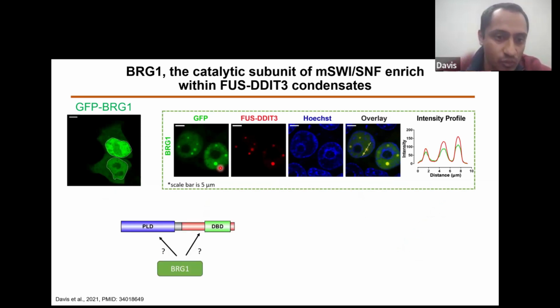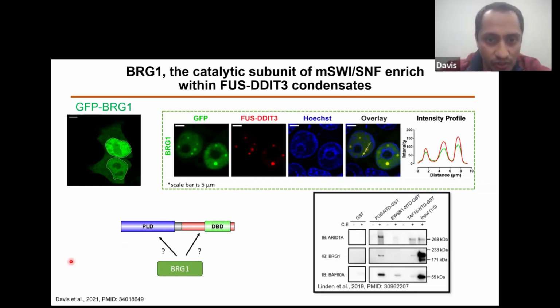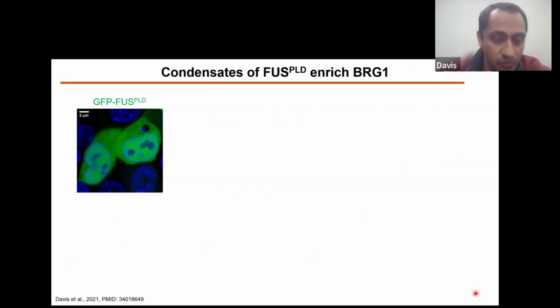We then wanted to ask which part of the FET oncofusions interacts with BRG1. Is it the transcription factor or the prion-like domain? Again, previous studies have shown that the FET N-terminal domain, which is the prion-like domain, is sufficient to pull down the SWI/SNF complex in cell culture lysates, suggesting that the prion-like domain may be sufficient. So we wanted to test if BRG1 can get enriched within FUS-PLD condensates.